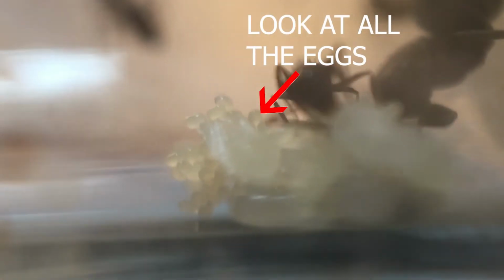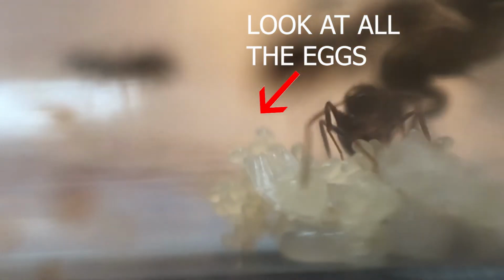Alright, so here's the macro footage of these guys at 20 times. There's their mealworm. And look at all those eggs. Oh my god. Look at them all. That's so many eggs. I can't wait for those to all turn into larvae. That'll be awesome. And they've got some pupae, they've got larvae, and the queen is doing well as well.